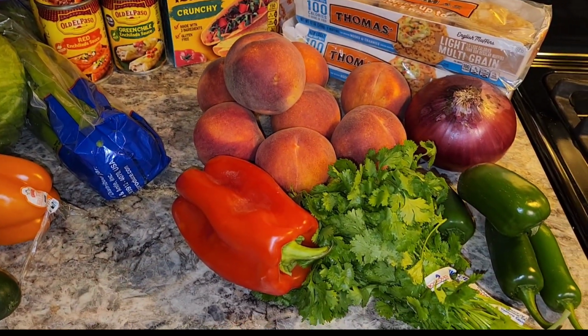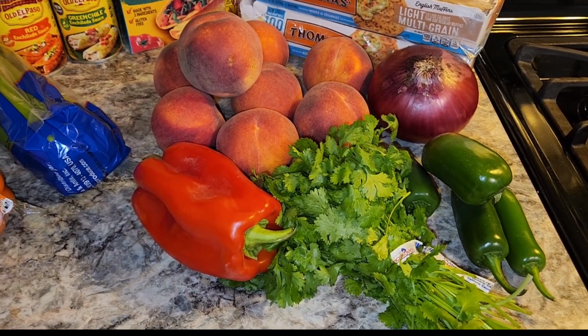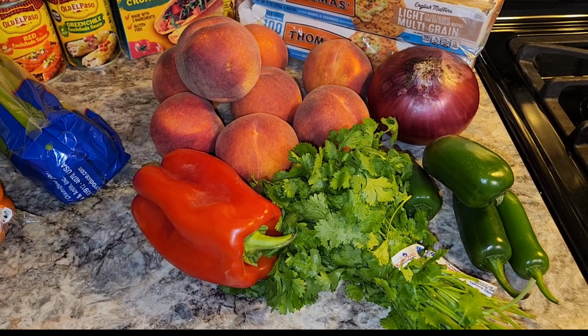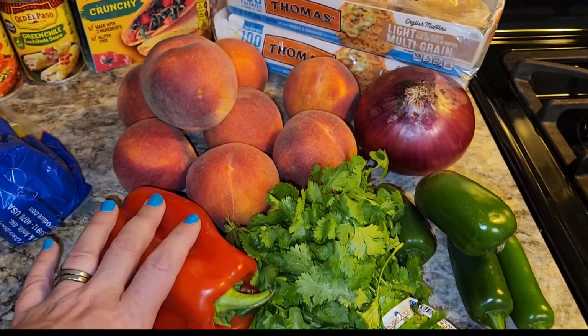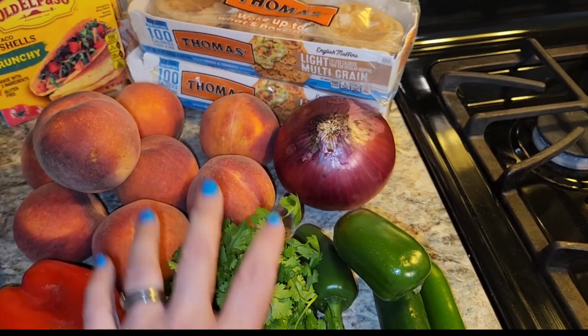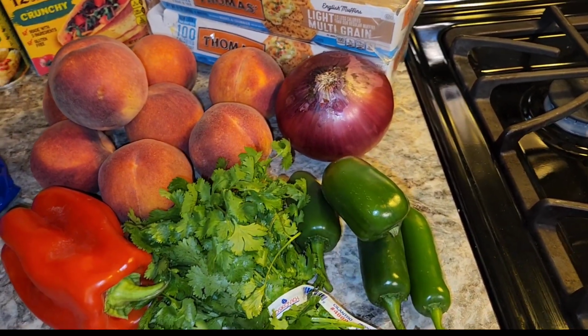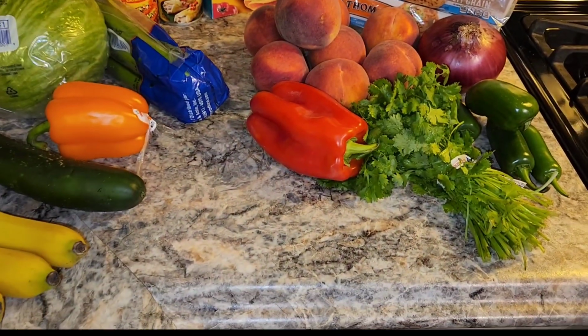And then I am going to be canning peach salsa for the first time ever. I'm just following the recipe out of the Ball canning book. So these are the things that I needed for it. I needed a red bell pepper. I obviously needed my peaches. I needed a red onion. I needed cilantro. I needed jalapenos. It does call for other items, but I did have those items.